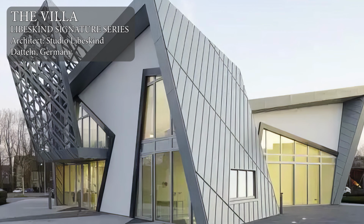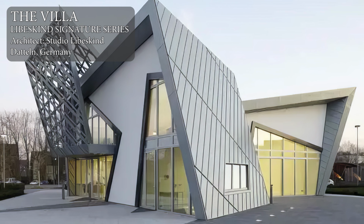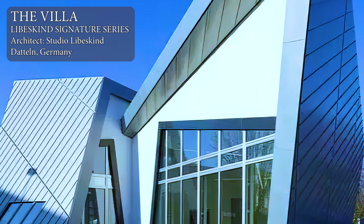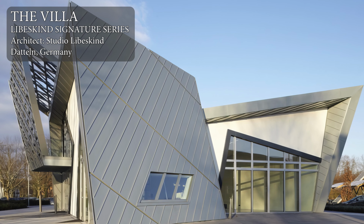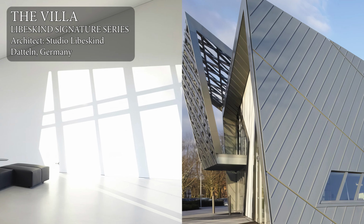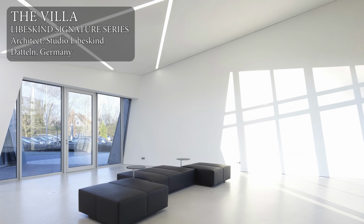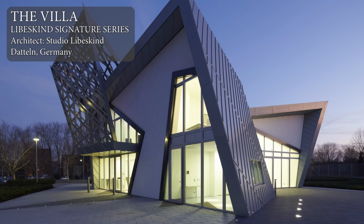Bold, dramatic, and able to be built anywhere in the world, the villa is part of Studio Libeskind's signature series. The exterior mainly comprises standing seam zinc or aluminum panels with rainwater harvesting and solar power generating capabilities. Insulation includes heat and noise, with this kit home being able to pass the energy efficiency standards of most developed countries. Owners enjoy 4 bedrooms, 4 bathrooms, a kitchen, a large grand room, a 13-foot tall rain shower, a basement sauna, a fireplace room, and a wine cellar.